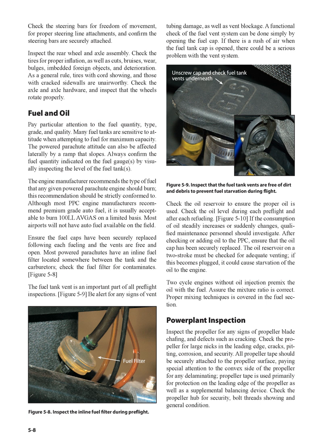Power plant inspection. Inspect the propeller for any signs of propeller blade chafing, and defects such as cracking. Check the propeller for large nicks in the leading edge, cracks, pitting, corrosion, and security. All propeller tapes should be securely attached to the propeller surface, paying special attention to the convex side of the propeller for any delaminating. Propeller tape is used primarily for protection on the leading edge of the propeller as well as a supplemental balancing device. Check the propeller hub for security, bolt threads showing and general condition.